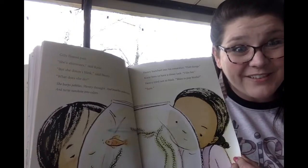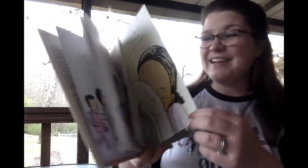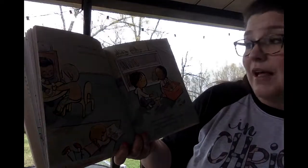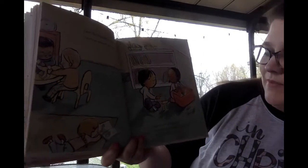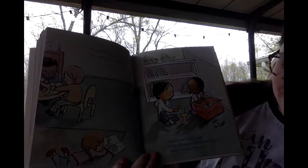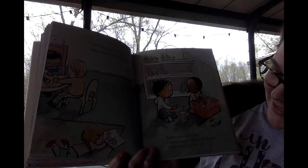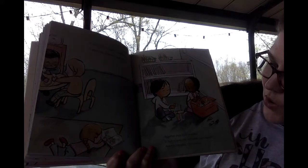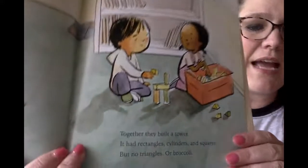Do you think Henry's found a friend? Yeah, maybe so. I don't like triangles, said Henry. I don't like broccoli, said Katie. Together they built a tower. It had rectangles, cylinders, and squares, but no triangles or broccoli. Do you see their tower?